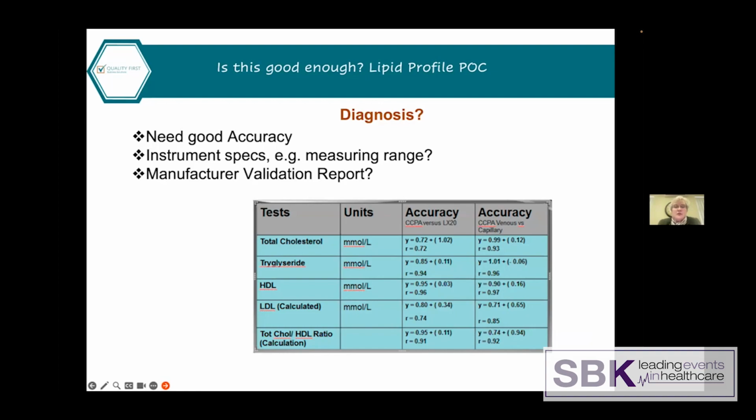So you can see from the fourth column, there's not too bad correlation between venous and capillary. Perhaps on the LDL, which is calculated, not so great, but the others don't look bad. But if you look at the accuracy of the point of care versus the lab auto-analyzer, and you want to diagnose a patient with a slope of 0.72, that's 28% proportional error, you need to be able to live with your conscience, and you will need to be able to sleep at night if you look at these kind of results.